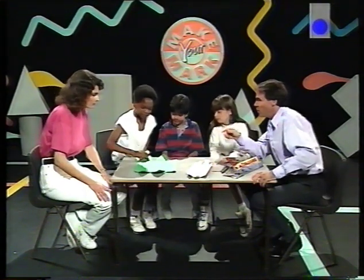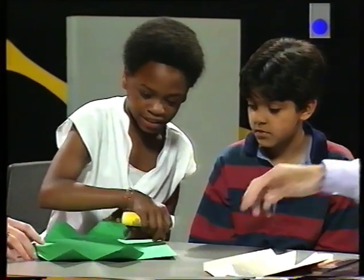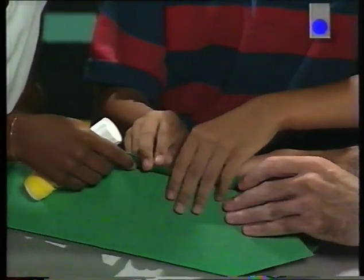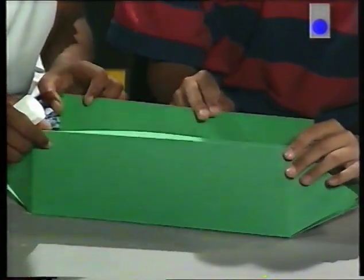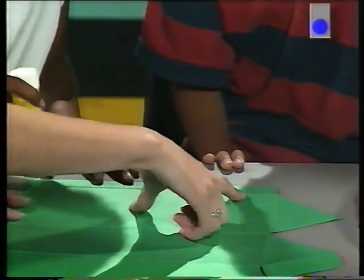Thanks. Where are you going to start? Don't forget, you're going to fold. Let's fold it first and we'll see how it goes. That's it. Right. So which edge are you going to glue? This one, along there. Okay. You glue along that edge. We nearly did it the wrong side, didn't we?